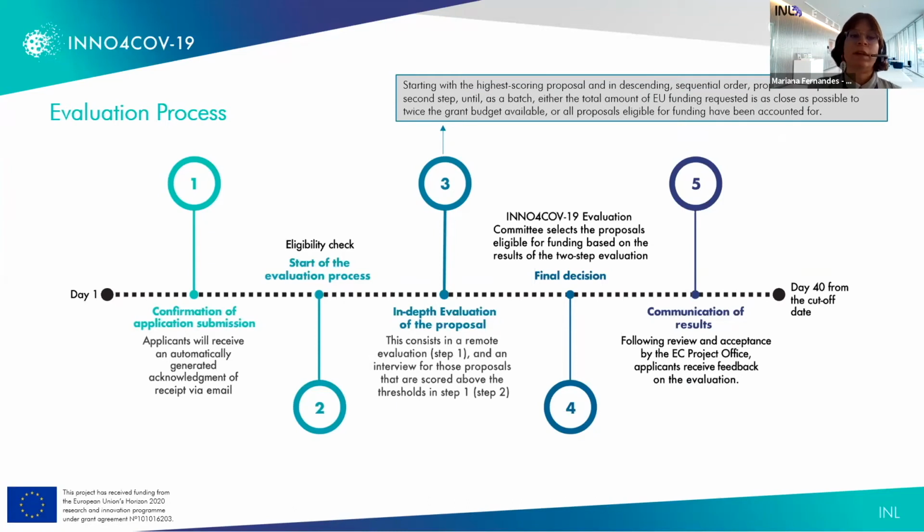If your proposal is eligible, then it will go into stage 3. And stage 3 is an in-depth evaluation of your proposal. Your proposal will be evaluated remotely by an evaluation panel that will be composed of both internal and external experts. So we have experts from the consortium and also external experts that we are selecting through a call of expression of interests. And they will also be jointly evaluating your proposal with us.